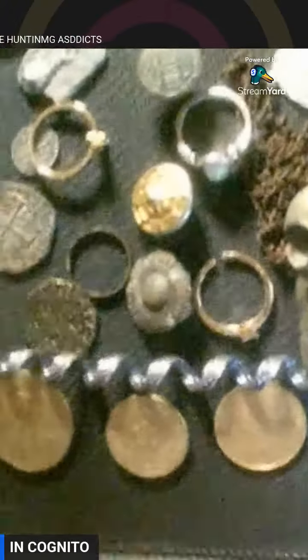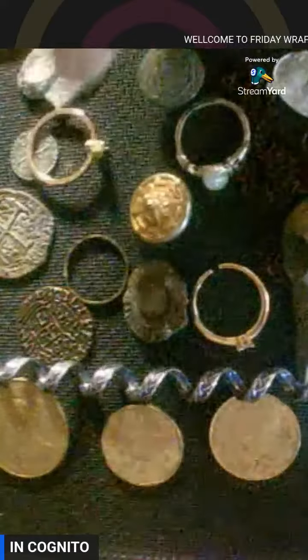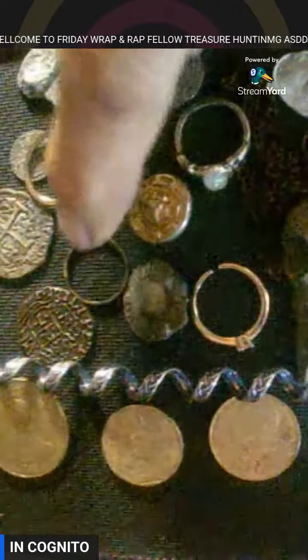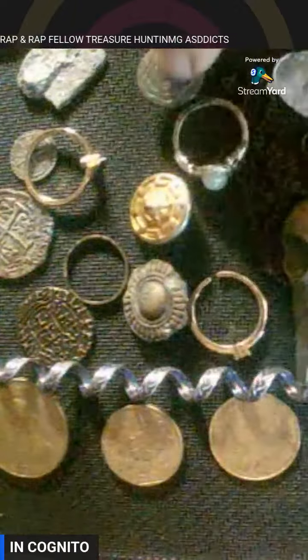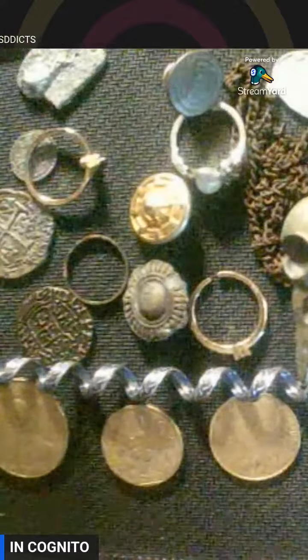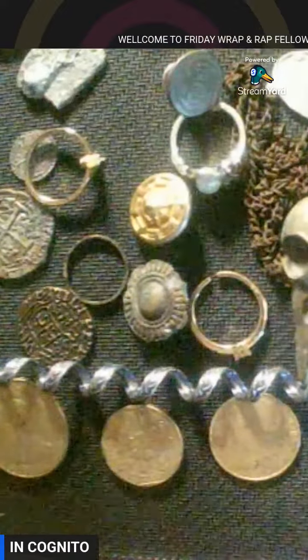We'll get on with looking at close-ups. This is number 79, number 80, number 81, number 82. So we're only 18 away from that triple-digit number for the rings.